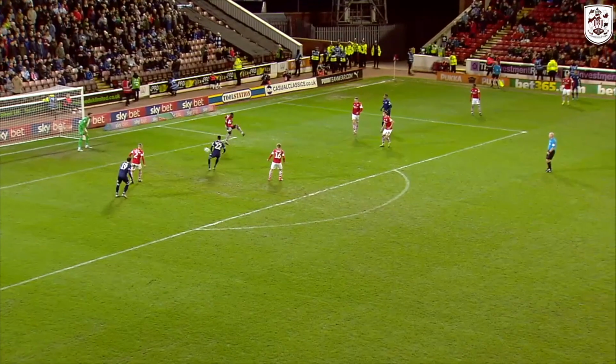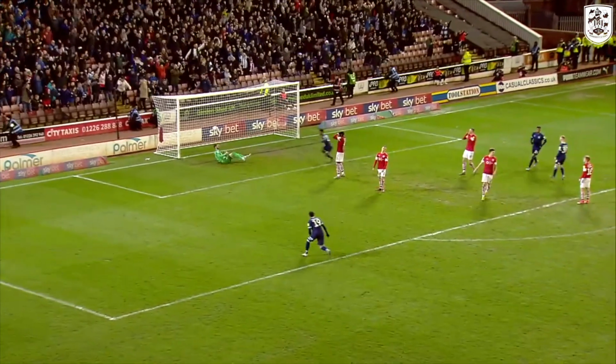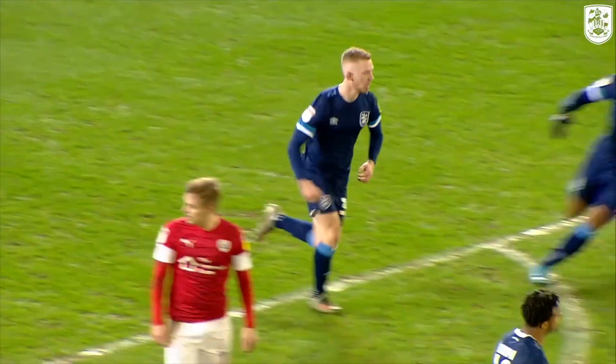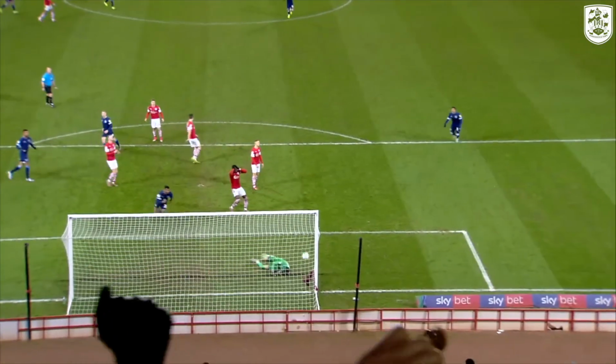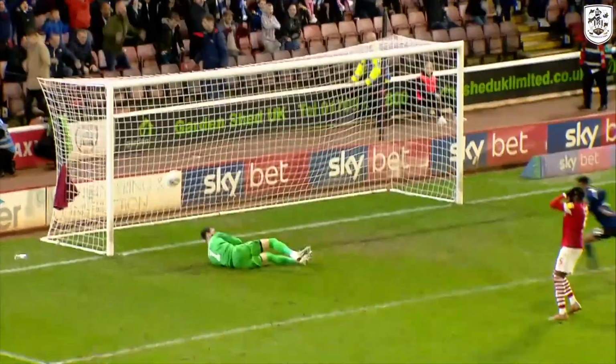Bacuna from deep crosses. Diaby makes a hash of it, but Town can't pounce. Here's Lewis O'Brien, who fires in a beautiful goal from the edge of the penalty area. A rising high left-footed drive from Lewis O'Brien. Town's go-to man this season has done it again, and maybe there's a chance here at Oakwell after all for Huddersfield Town. 2-1 Barnsley. Wow.